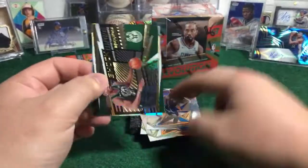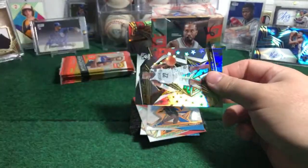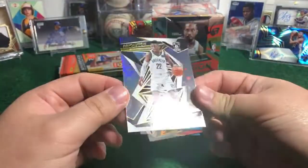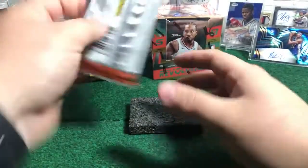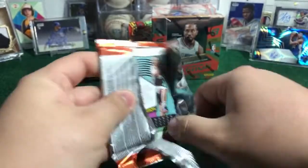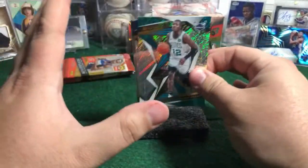And we got Chuck Wave, Giannis Antetokounmpo. And we got Astro, Chris Paul. Another pack. We got a Zion Williamson rookie card in the last break. Yes, the closest to a Zion card, just a rookie.